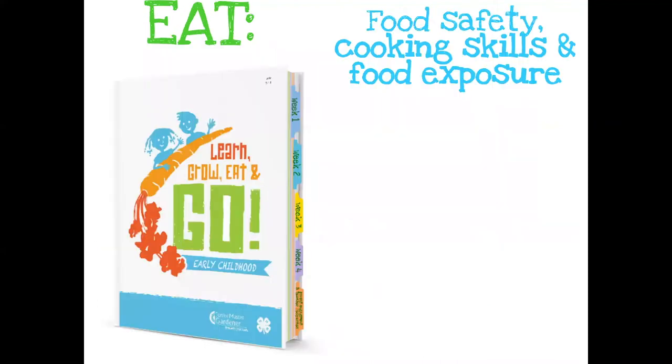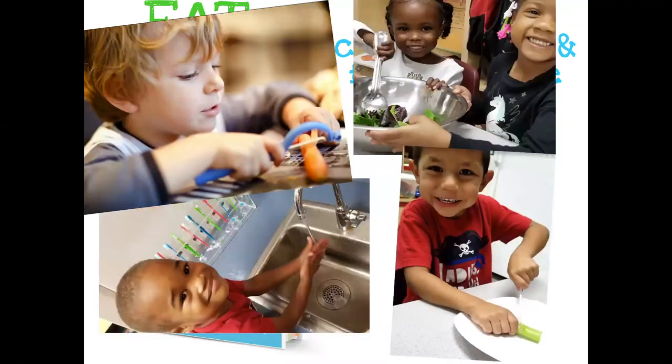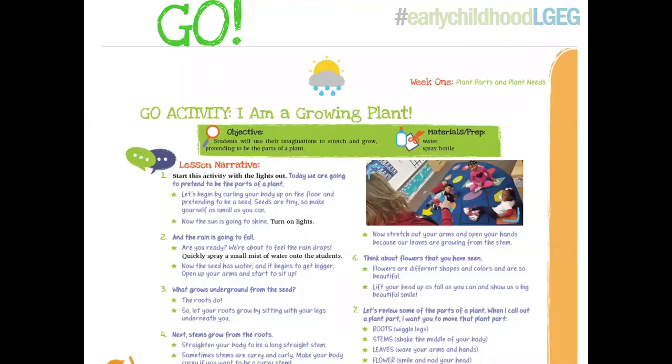The cooking skills and food exposure, we found all sorts of fun things that kids could do that's age appropriate, and tools that they could use to help to peel and to cut and to be a part of mixing and stirring and preparing those.